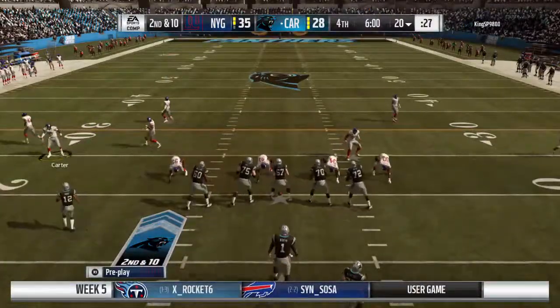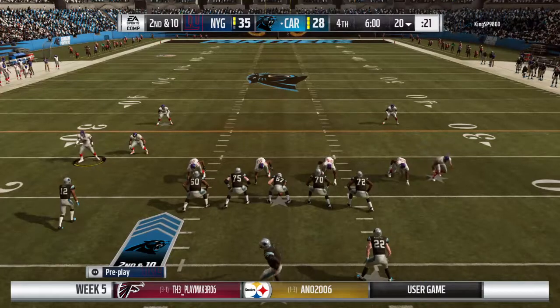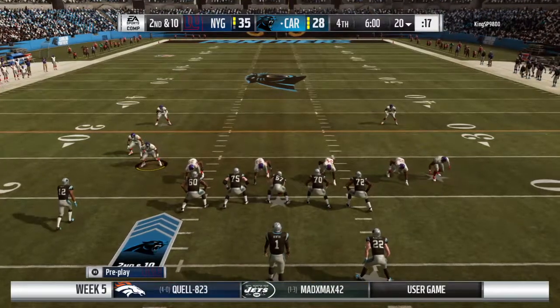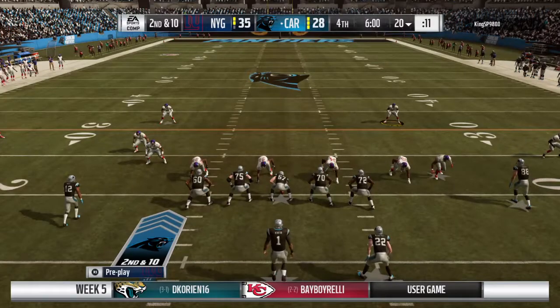Here's 2nd and 10. Tight ends right. You're gonna set. Set with 8. 20. Check, 93's the mic, 93's the mic. So we got man. Hey. Goes to you. Comes to me, it's me.